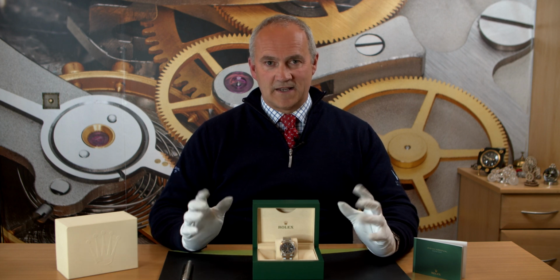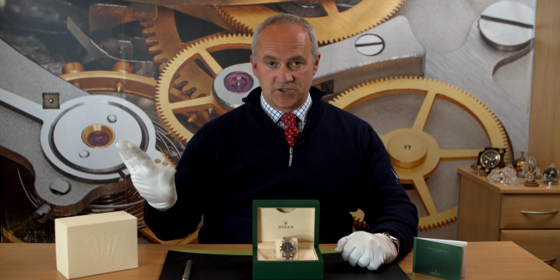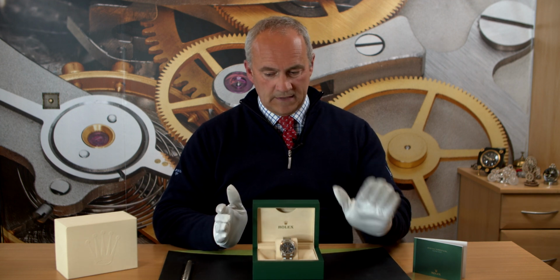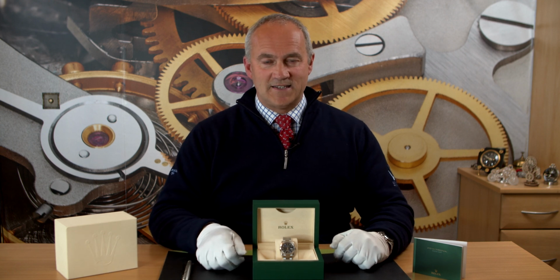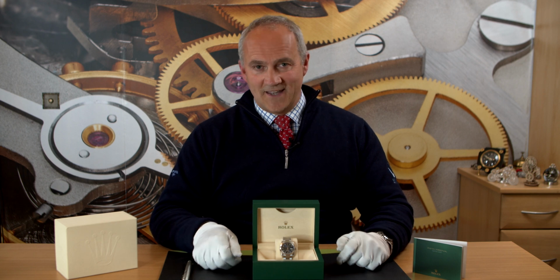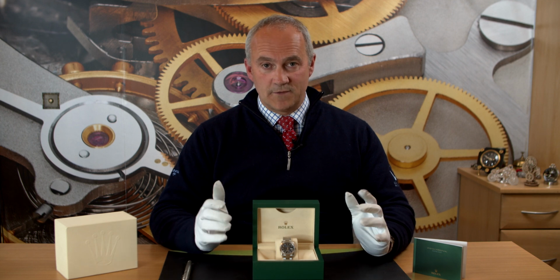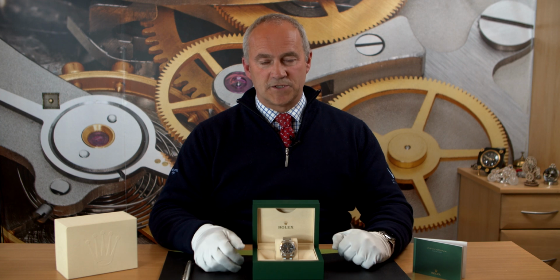Now this is an absolutely pristine example of the Datejust. It's complete here, as all our watches are, with its original outer box, the green wave box, instruction manual, hang tag and Rolex warranty card. It's a 2018 UK watch, has the balance of Rolex's 5-year international warranty until 2023. So at the time of shooting, lots of warranty left over, and absolutely a gorgeous watch.